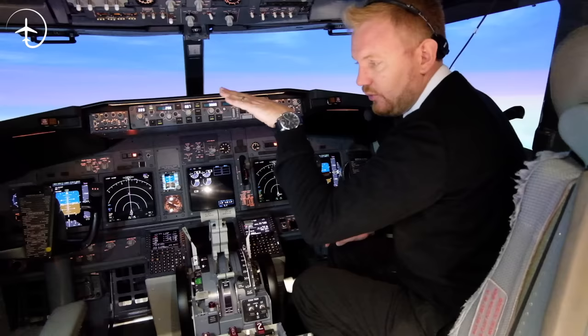You're going to feel how the gear comes out. You're going to hear a large rumbling noise coming. That's from the air rushing past the gear. And after a while, three green lights are going to appear. That means that the gear is down and locked.